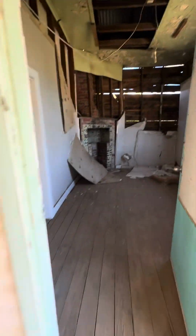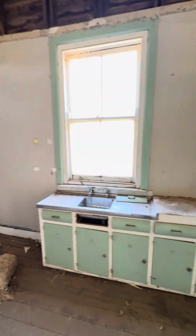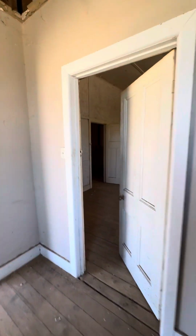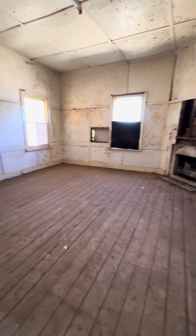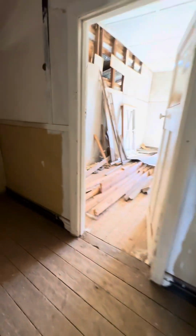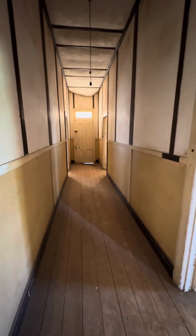Coming into the kitchen, which has deteriorated over the last few years, which tends to happen with these older houses and when there's no one living in them. Then you come into, it starts to get a little bit better from here. Not a lot, but a little bit. So this is the lounge room and the old fireplace. And then you come into, so that's a big long hallway.